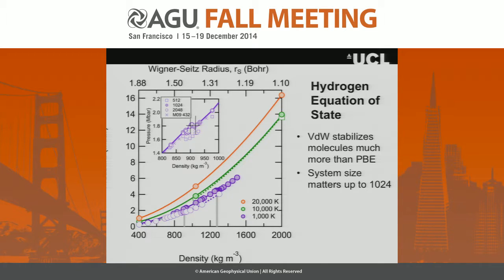If we look at a blow-up of the transition region here, what we found is that the nature of this transition also depends on system size. Perhaps surprisingly to us, we needed very large systems to converge the properties of this transition. So our central result, 1,024 atoms, is in the large purple circles. But if you go to 512 atoms, you get quite a different transition pressure. We are converged, though. As you go to 2,000, we get the same result. We do find a van der Waals loop, a complete van der Waals loop, which you expect in these NVT conditions, and so we can characterize quite accurately the transition pressure and the change in volume across the transition.